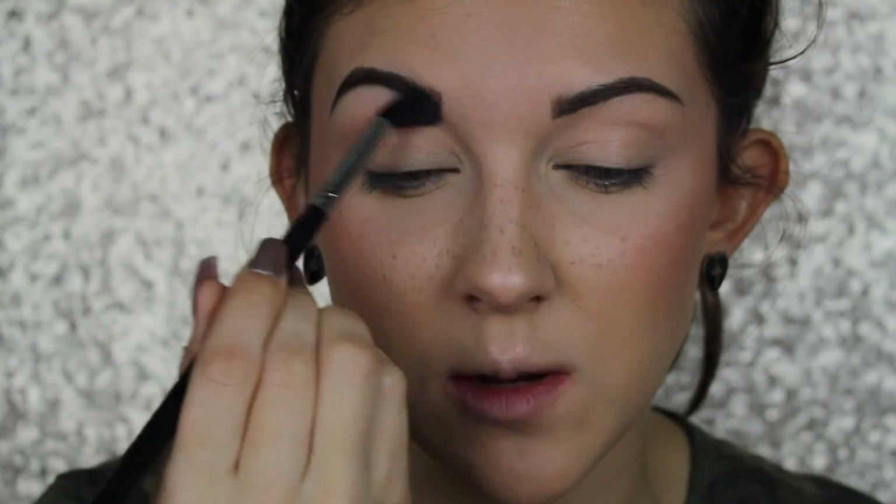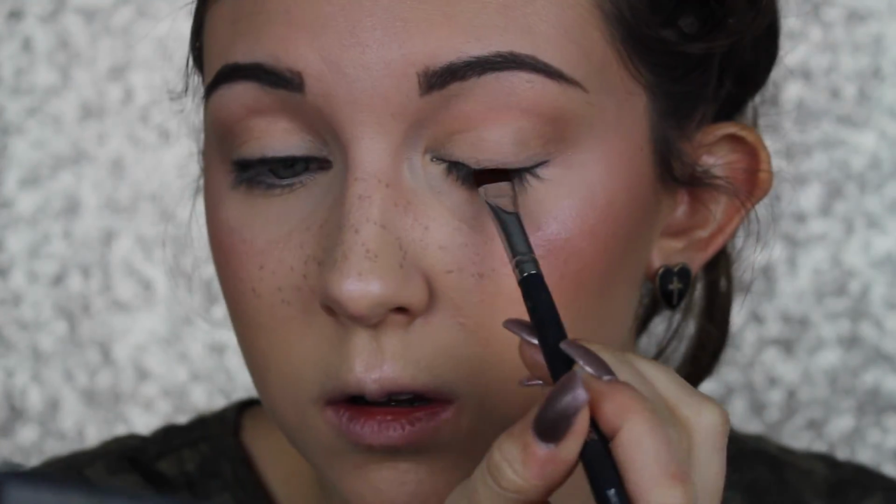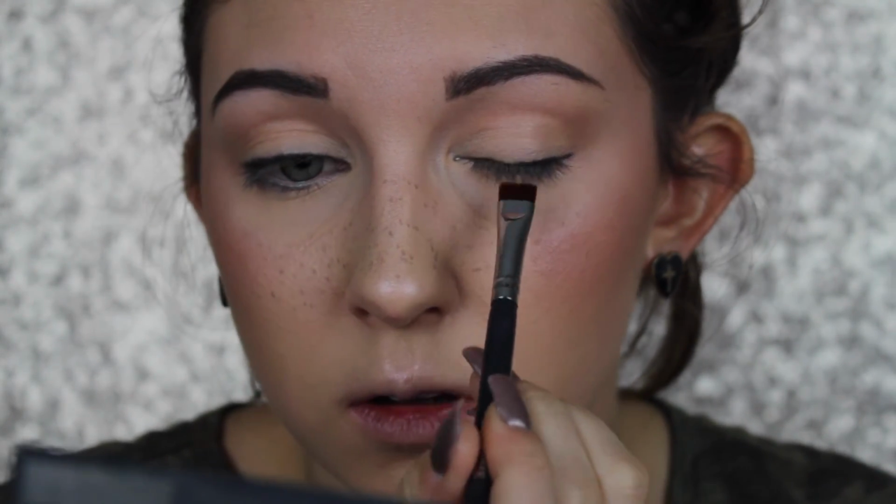As for the eyes, it's going to be super simple. I am actually just going to go back in with my bronzer. I'm going to blend it, and when we get towards the brow, we're going to kind of buff it up towards the brow. I am going to take a flat definer brush. This is from Morphe, the M432. And I'm just going to go in with a black eyeshadow. So I'm going to go in with the Lorac palette and just the color black. I'm going to take that flat definer brush and go right on my upper lash line since I'm going to be applying false lashes. I'm just going to kind of buff that out a little bit.